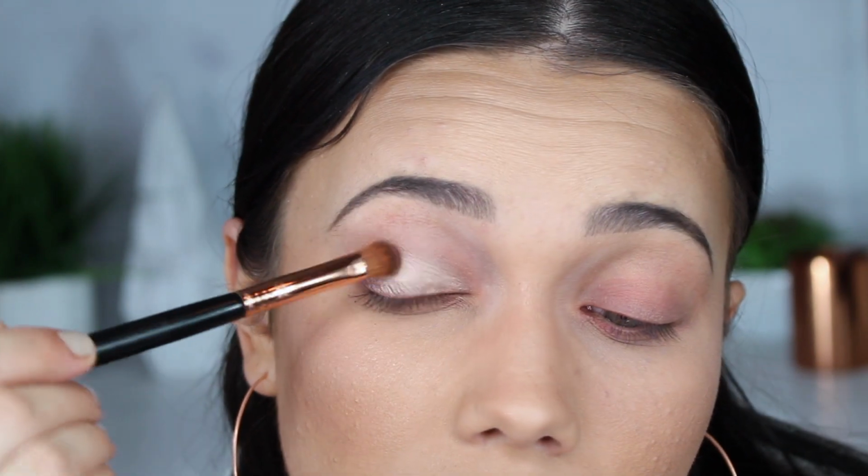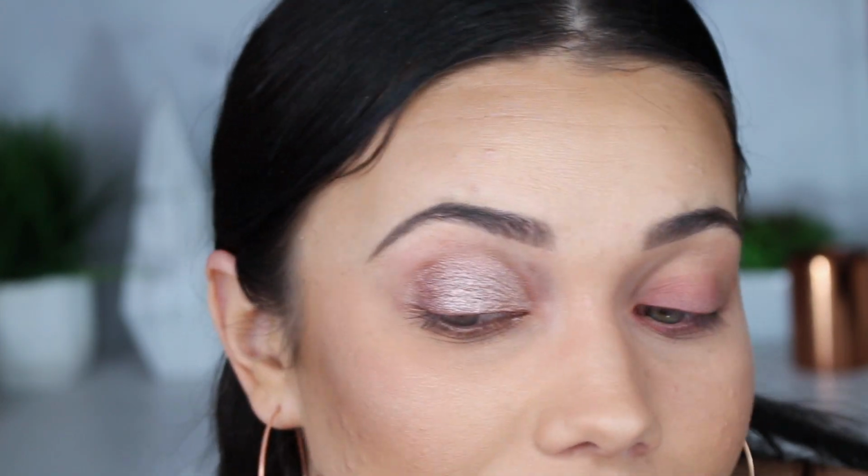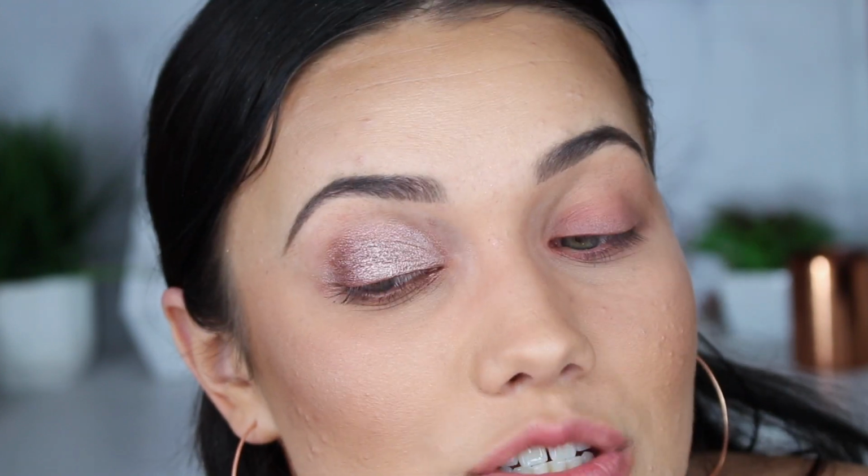I freaking love this taupe. I think that's gorgeous. I loved it dry. I love it, of course, even more with a wet brush. I think it just brought something different to it. It is so metallic and rich. And it's one of those fun ones, like, depending on where you move, it kind of changes.